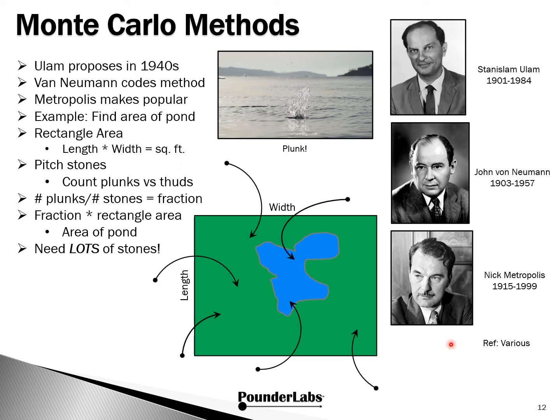We want to run around the outside of the property, tossing and throwing big stones and little stones. And all we want to do is keep track of the number of stones we throw. Every time we hit the water, we get a plunk versus hitting the ground, we get a thud. After a while, you can take the number of plunks divided by the number of stones, and that gives you a fraction. So you take that fraction and multiply it times the rectangular area, and that'll give you the area of the pond. But you can see immediately that this requires a lot of stones, and this is where the computer comes in handy.